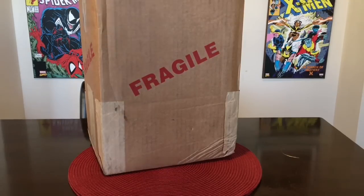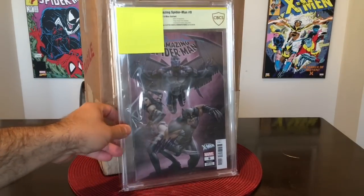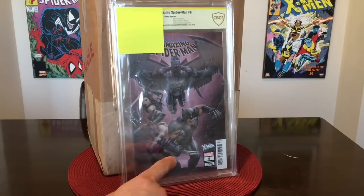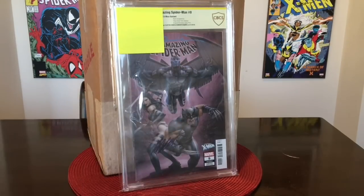The Amazing Spider-Man issue #9. This is a Clayton Crane variant. Who doesn't love Clayton Crane artwork? That is some killer artwork right there. All right, we got it signed by Humberto Ramos right here, and then Clayton Crane signed it up at the top.